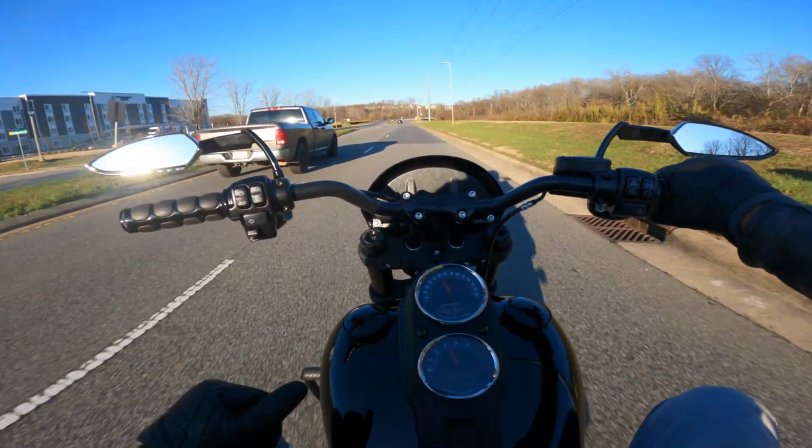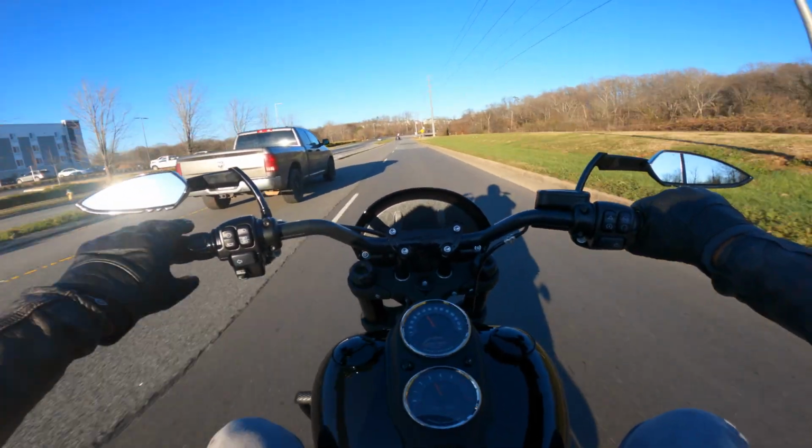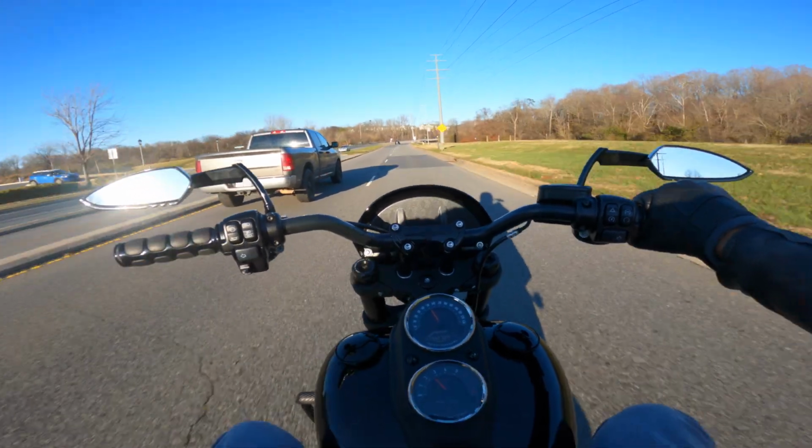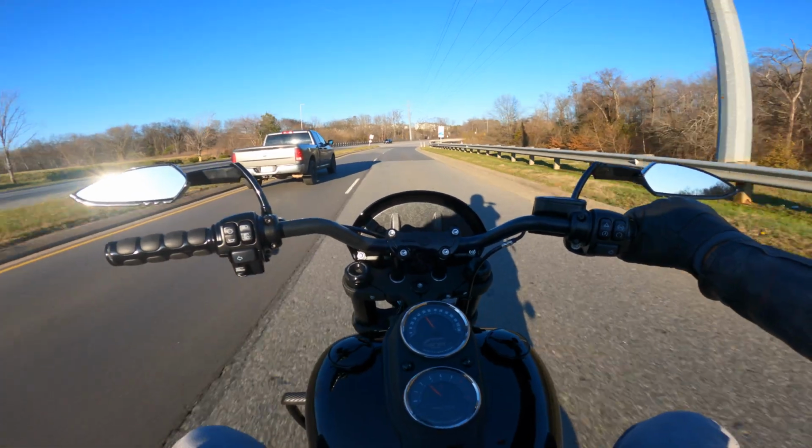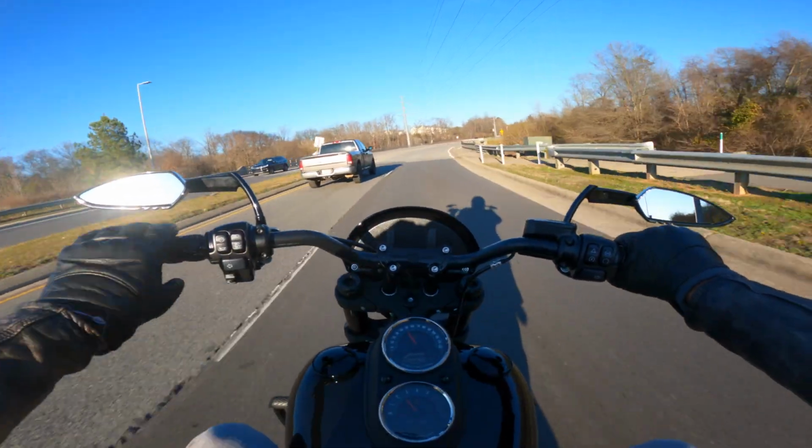I do apologize if you're experiencing quite a bit of wind today. I'm in the process of upgrading to a different helmet because this one just gets too much wind in it and I don't have a fairing blocking a lot of that wind.